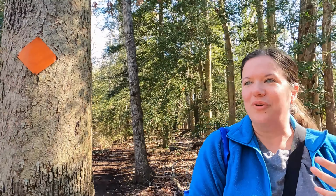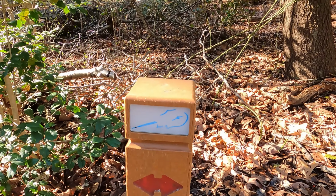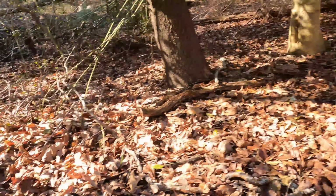So one of the things that we really love about hiking here is all the holly trees, all the greenery. All the trails are nicely marked with this little horseshoe crab symbol in different colors.